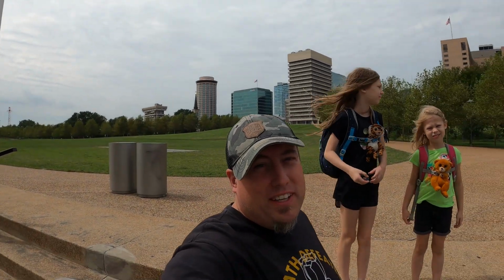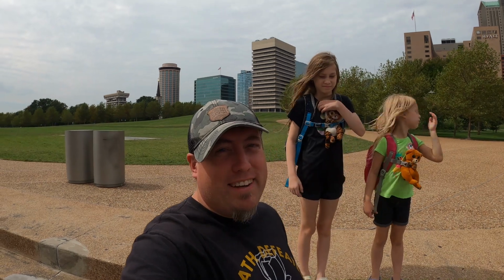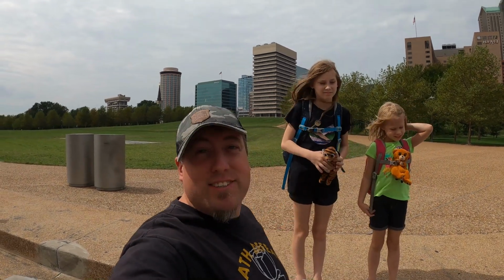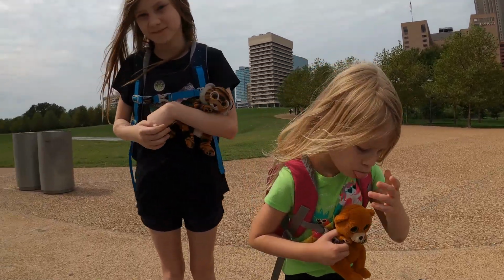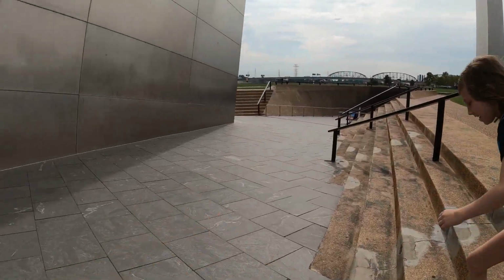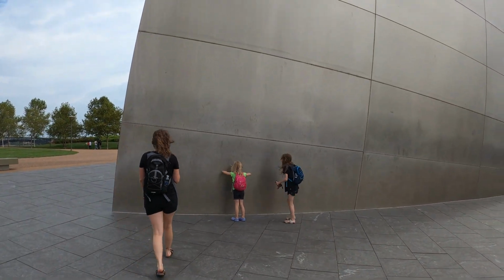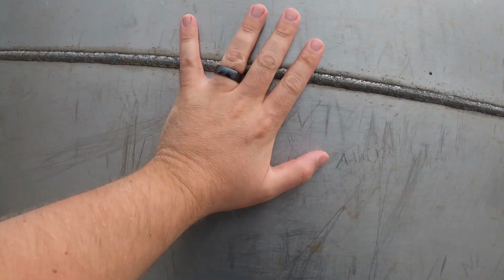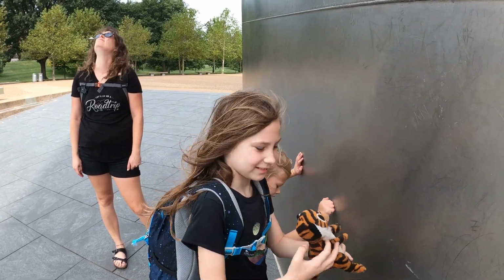Alright, so we have a rule that it's one thing to say you've been there, it's another to say you've been there and touched it. So these girls are super excited to go touch the arch right now. Go for it. Bam! We did it. We did it, Maddie. We touched the arch.